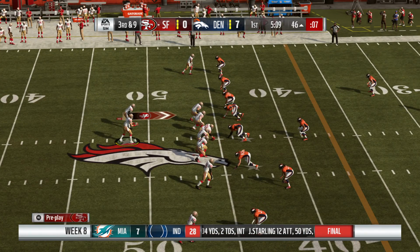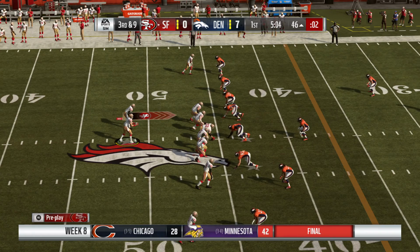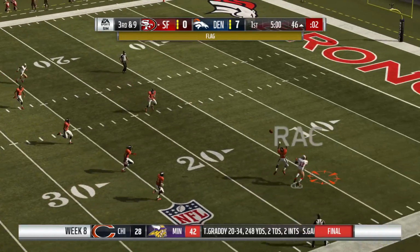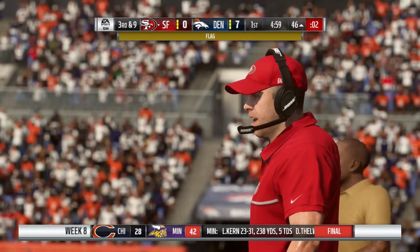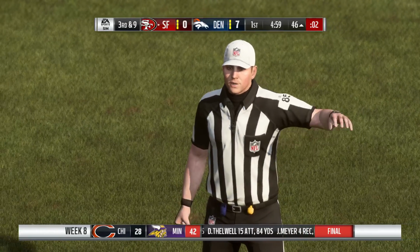All right, here we go. Blue 90. Looking to throw. He's going to float this one deep right side. Pass incomplete, but the flag in the backfield, and this might be a roughing call. Personal foul, roughing the passer, defense.